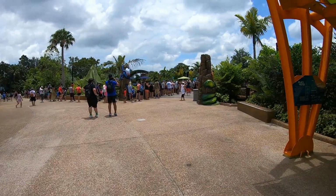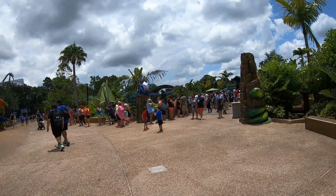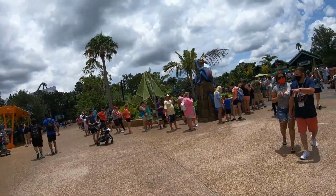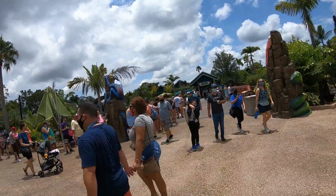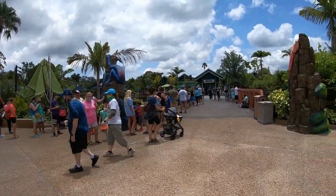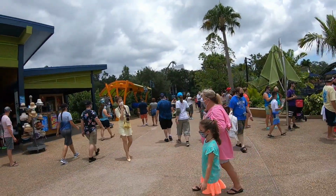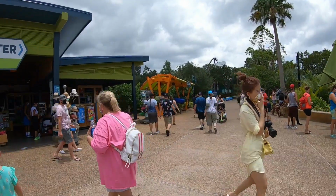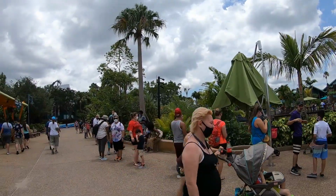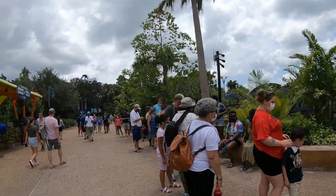So as of right now, SeaWorld is not requiring a virtual queue. I checked the app, I didn't see anything like that. It looks like if there's no markers on the ground, people are kind of not really paying attention to where they're standing. So my suggestion to you is if you come here, you have to be mindful about the social distancing. You have to kind of look out for yourself, because as you can see, without stickers on the ground indicating where you're supposed to stand, people are kind of doing whatever they want right now.